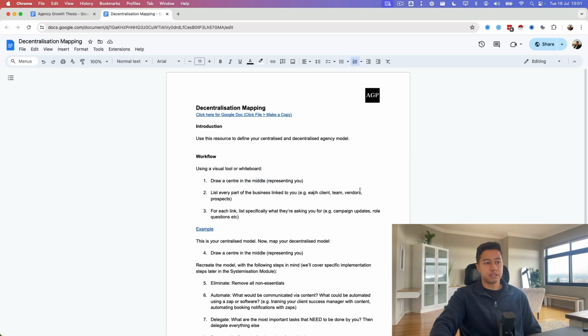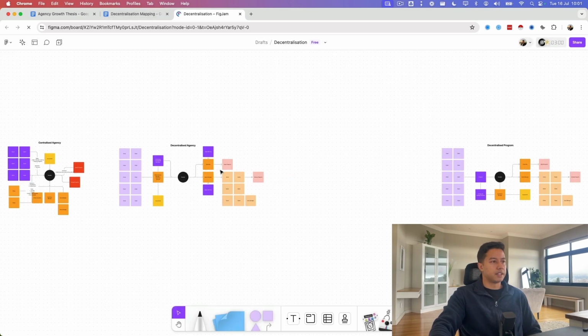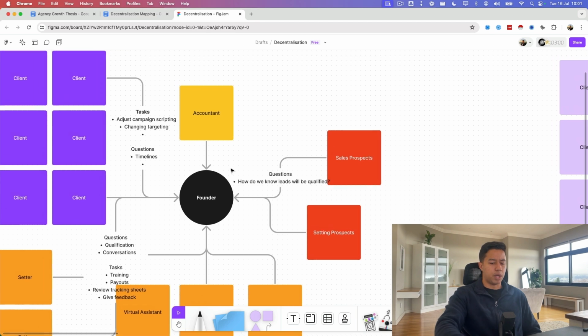So every team member, vendor, prospect, everything. For each link, list specifically what they're asking for. So I have an example over here of what this would look like. When I say a visual tool or anything like that, you can use something like Figma, Miro, all of that, or just a whiteboard, to be honest.